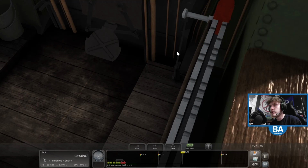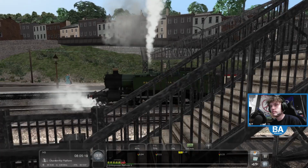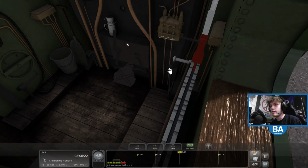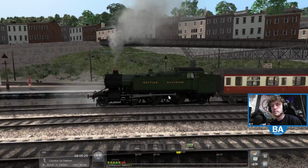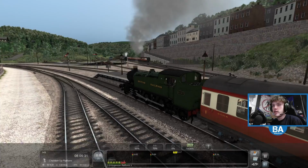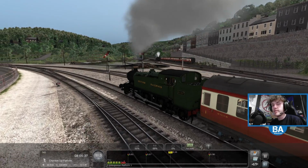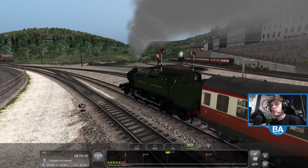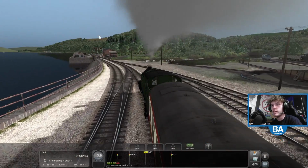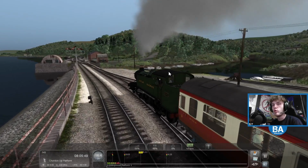Now we'll get the cylinder cocks open as well. So, go on. There we go. We're off. Hopefully the audio is all good though. So bringing the regulator up, and then we'll slowly start bringing the reverser down. We want to try and get as much speed as we can, as once we get past basically just along there, along the river, it then starts climbing really rapidly. So we've got to try and be going at a decent speed before the big gradient.